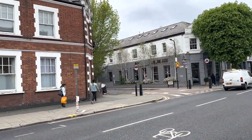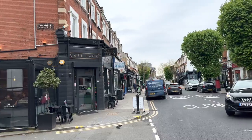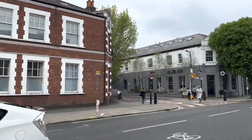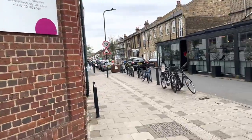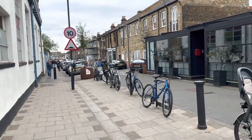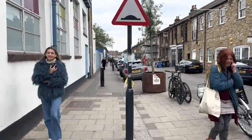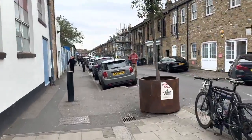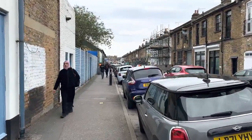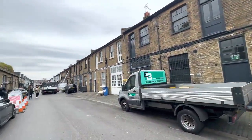Just come past Joe and the Juice, Montrose Avenue. That's where I've just walked down from the park, and it's instantly back into a more urban type environment on the high street here. Nice looking Italian restaurant there as well. On the homeward stretch now, back towards Kilburn High Road. I think you're okay to walk down here though. That wasn't me, I promise you.